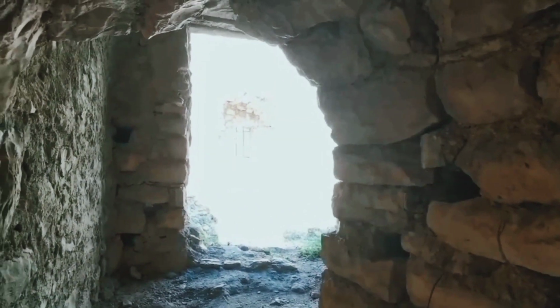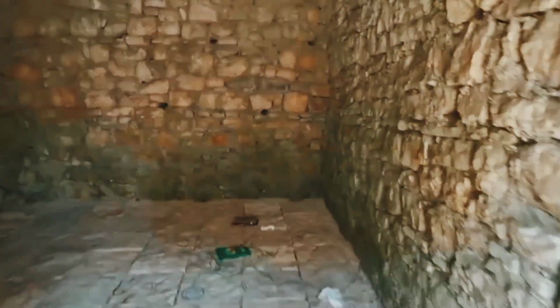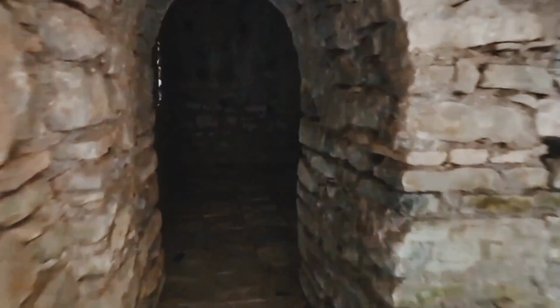Another opening. That looks like it just goes right outside. Oh, just to the other outer wall. Let's see if I can get that. There we go. Just incredible. Just perfectly open to the public. Oh, another one. Oh, it's going to be the exact reverse, maybe. Except for no tunnel in here.